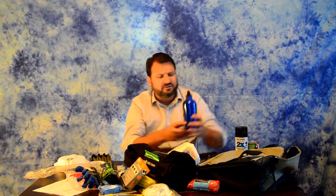Toilet paper. Included with the toilet paper, a couple of tampons. Why tampons? Again, why maxi pads? Aside from the obvious uses, these are great for wounds. Aluminum bottle, just in case for some water, for drinking, for heating, for whatever you need.